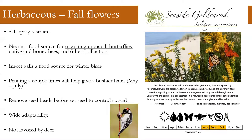Goldenrods sometimes get a bad rap, mainly because of the misconception that you're allergic to goldenrod, but it really is usually because of ragweed that's flowering at the same time. But ragweed doesn't have a showy flower, and it gets blamed on the thing that has the showy flower. The one I'm talking about here is seaside goldenrod.